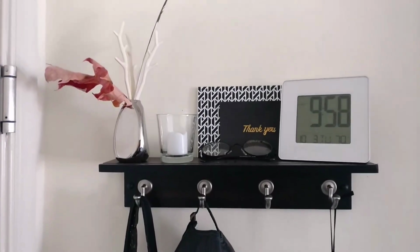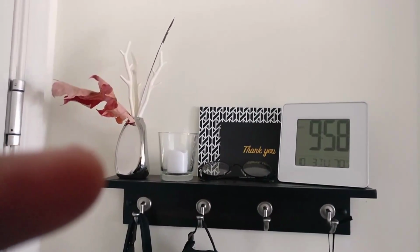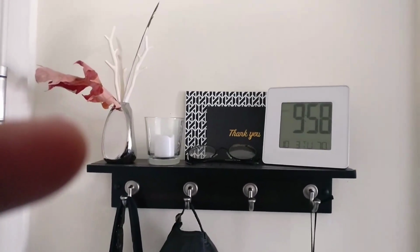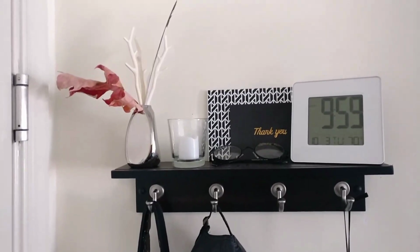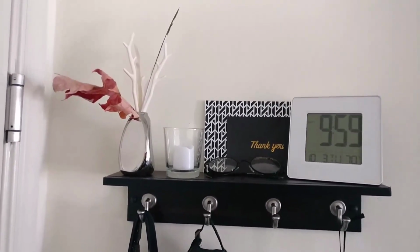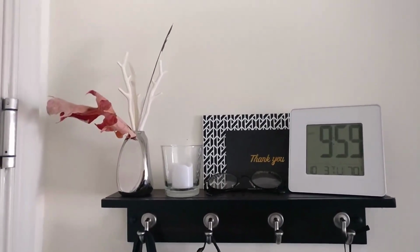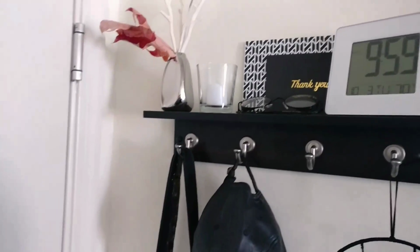And then we have this vase over here, if my finger can catch it, which is actually from Goodwill. I got that for like $3 or $4, and it only came with the silver thing and the little tree branches that are sticking out of it, and then I just added a leaf and some feathers to it to give it some character.